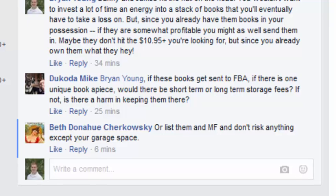Amazon wants to be the store that has at least one of everything. I think that's in their mission statement or in their vision statement somewhere, is they want to have one of everything. So if an Amazon customer comes in and they want an obscure book, Amazon wants to do everything they can to encourage us booksellers to have those books available for sale, to have at least one copy of that book available for sale via FBA as well.